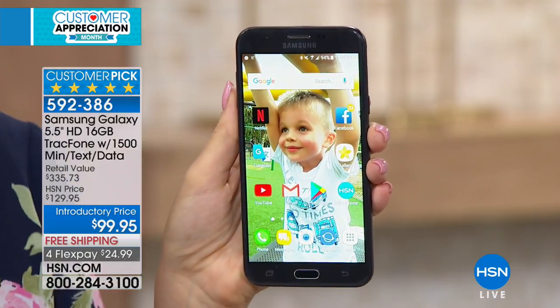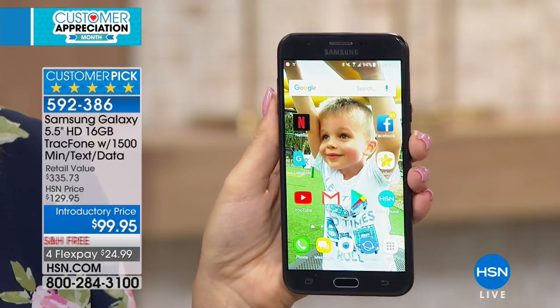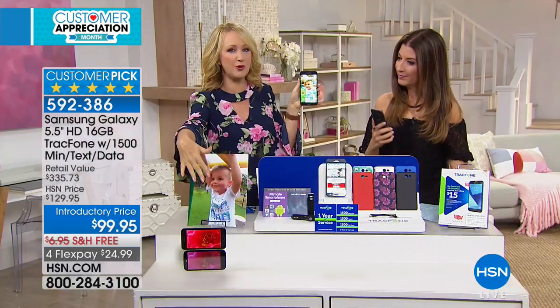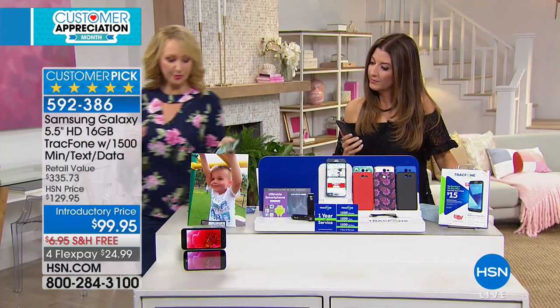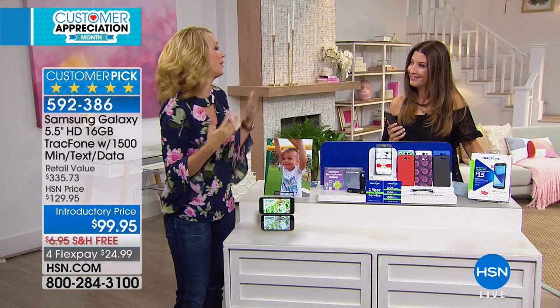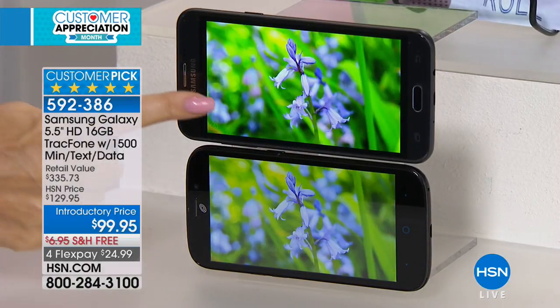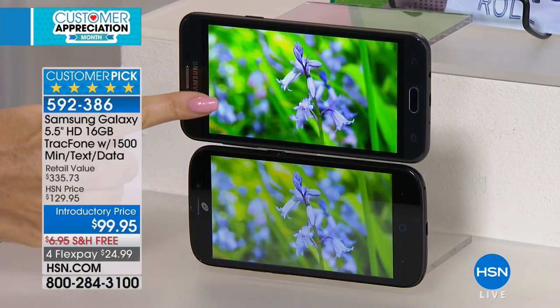Not only is this the larger size, so this is 5.5 inches, but we also have a side-by-side comparison right here on the table, and I just want to show you how much prettier your brand new Samsung Galaxy screen is. We never look at our phone and wish the screen was uglier, right? We always want that more beautiful visual. Look at the difference here. This is your brand new Samsung Galaxy.